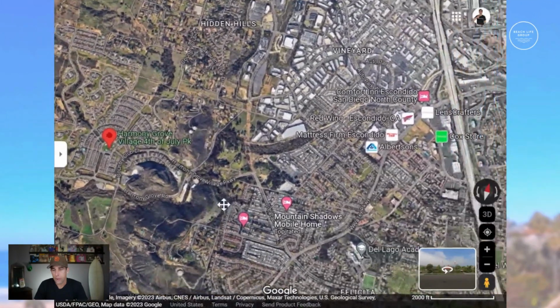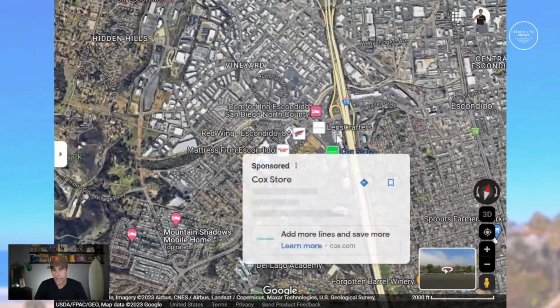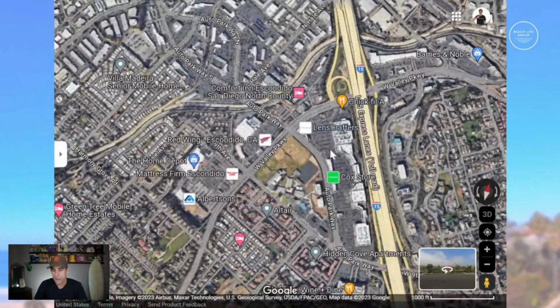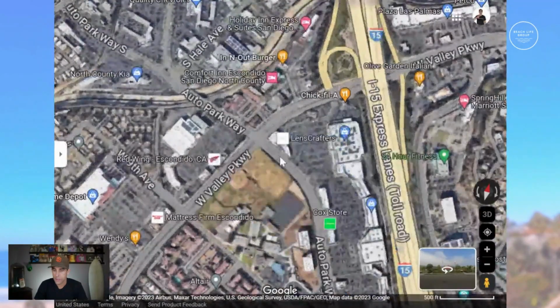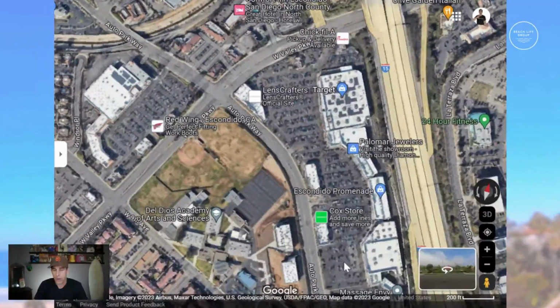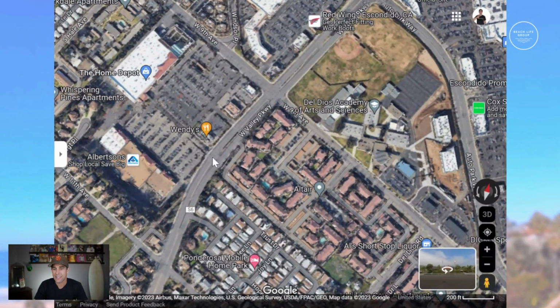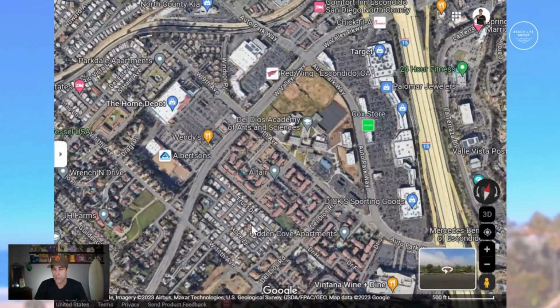But for shopping and whatnot, you can see right to the east, this is where you're going to have the bigger shopping center. This is where you're going to find Target. You're going to find a few other big box stores right down Valley Parkway as well. You have Home Depot, a few restaurants in here, and your Albertsons for shopping. So this whole section is where you're most likely going to be doing a lot of that stuff.